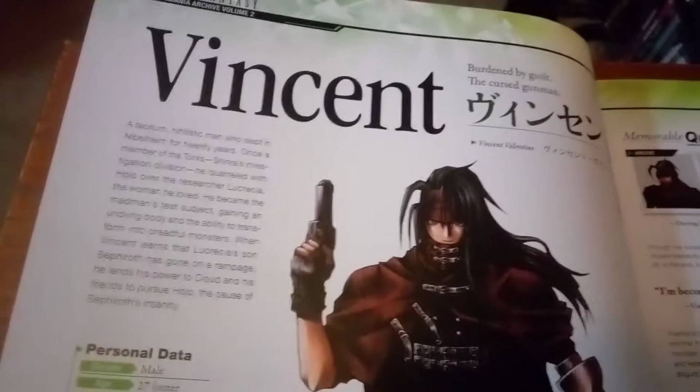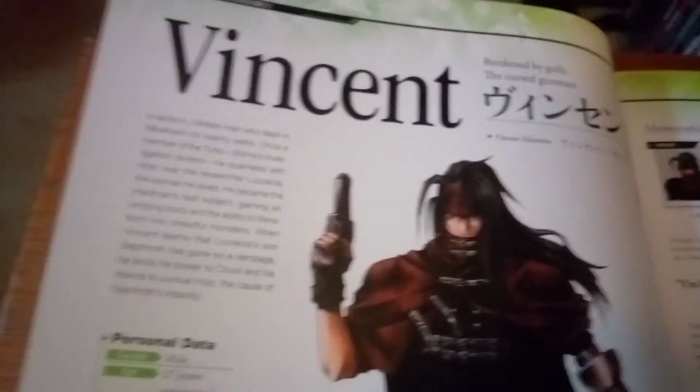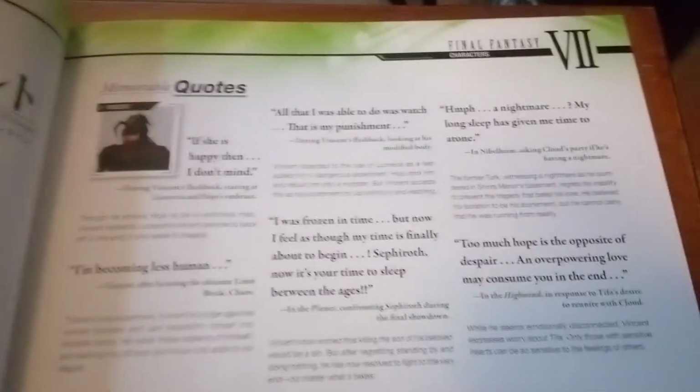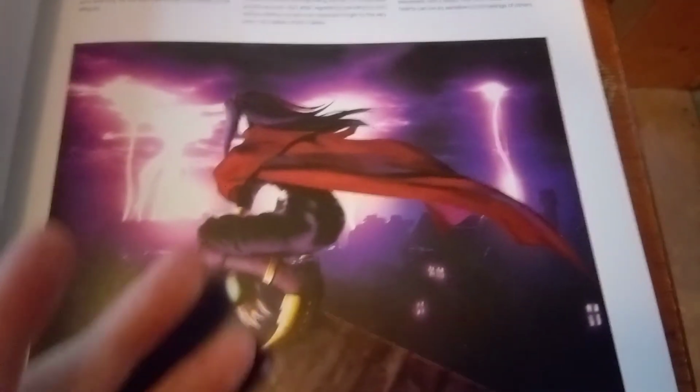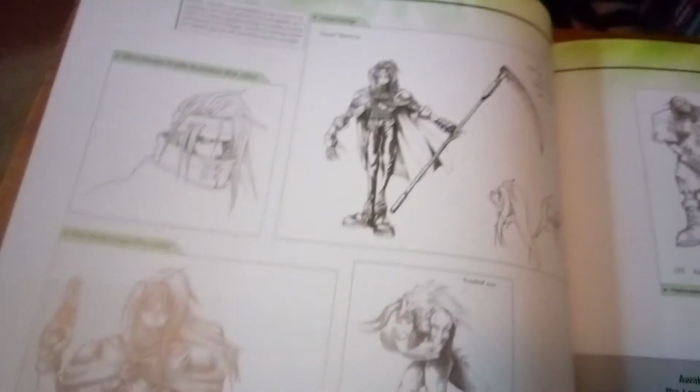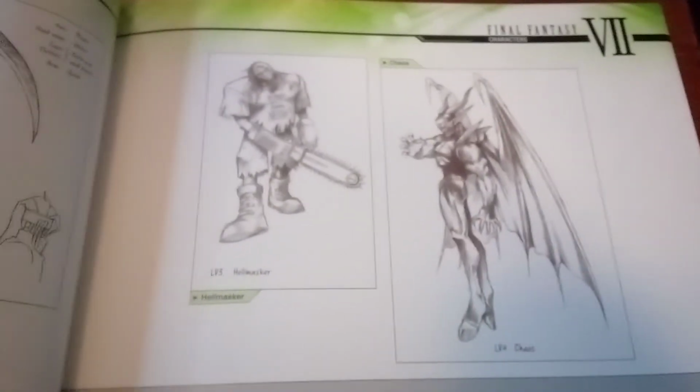Vincent, another optional character. You don't have to get him or Yuffie, but I recommend that you do because it adds more to the story. And plus, they're canon, because they're in Advent Children, and of course he's the main character in Dirge of Cerberus. Yuffie is also in Crisis Core, so they are canon characters.